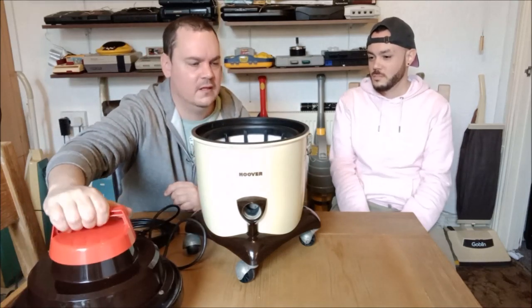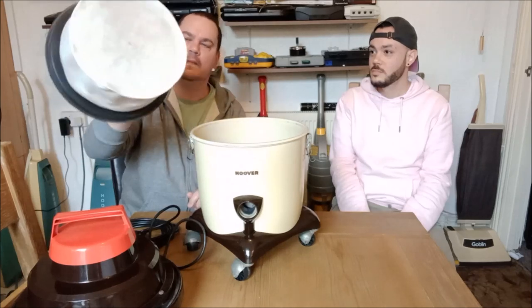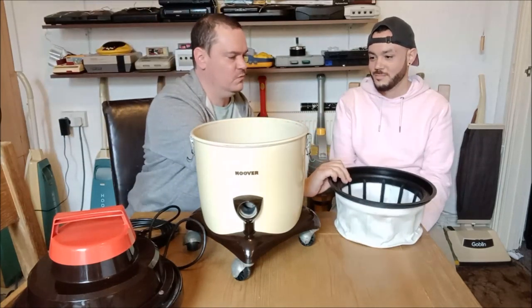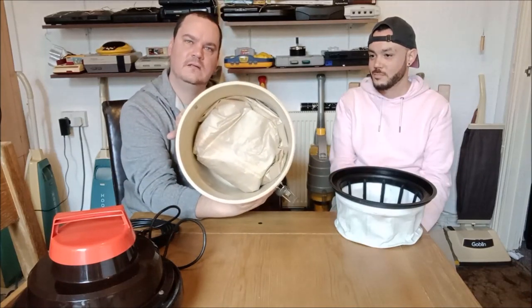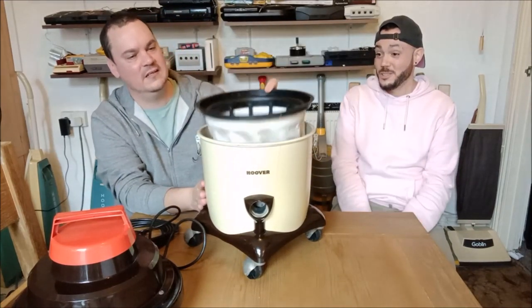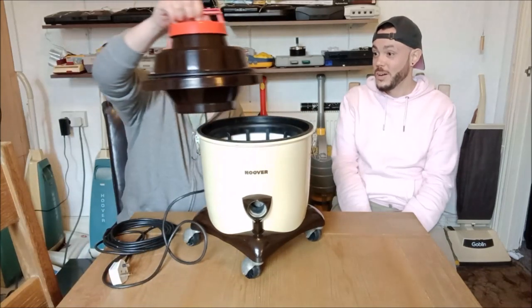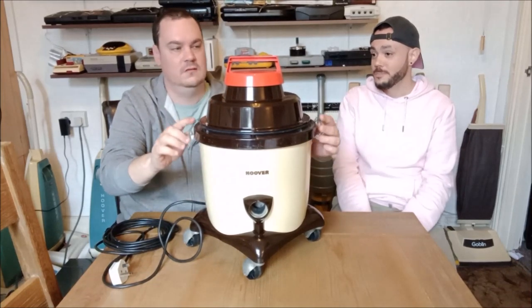Let's pop that there. And then we have this cage filter, like so. I'll show that to you guys. And then we have a little paper bag inside. It's quite a sweet little thing, actually. It's quite cute. I like it. I've actually used it commercially, and the good thing about it is it's small and light. Yes, which is exactly what you want, isn't it? It's got plenty of power.